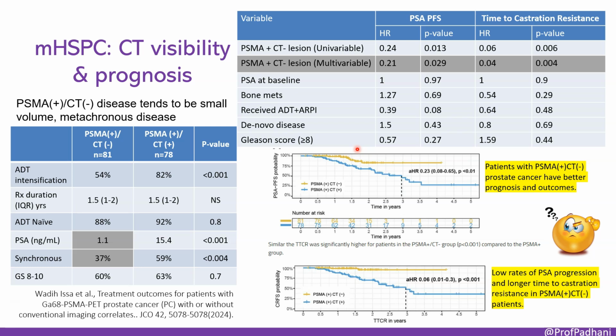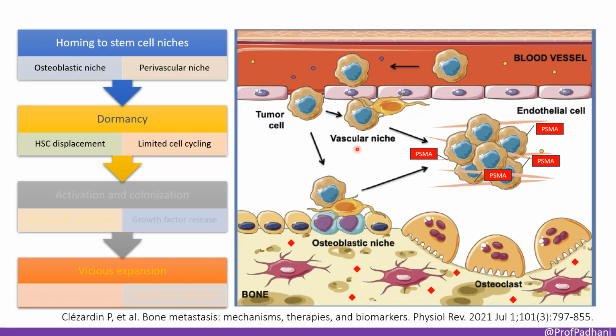Interestingly, you'll see in a multivariable analysis that patients with PSMA positive and CT negative lesions represent a different prognosis. These patients have better outcomes, so they have lower rates of PSA progression and a longer time to castration resistance compared to patients who are PSMA positive and CT positive, so they do not have the same prognosis. So these lesions may indicate earlier stage disease or even dormancy.